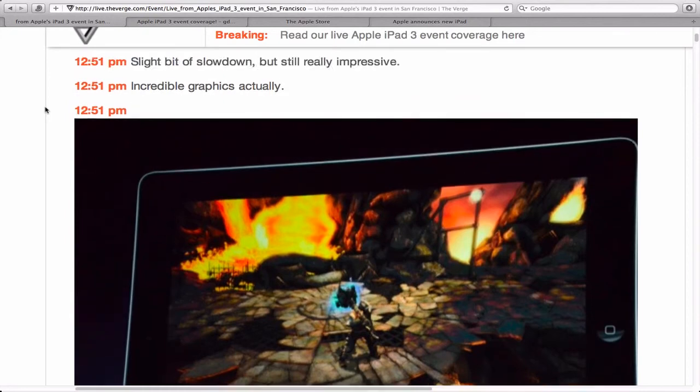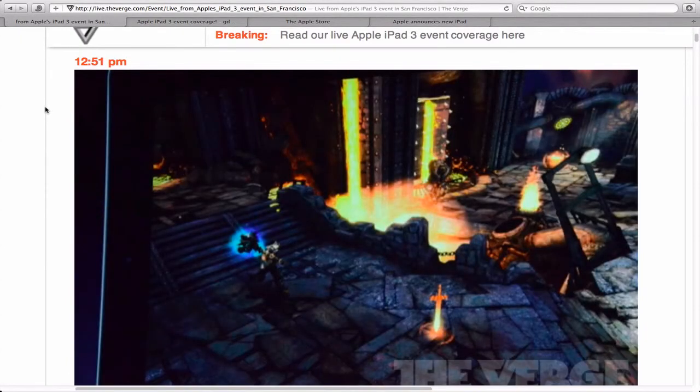The game is called Dungeons. A lot of people are saying this looks like Diablo. It's called Dungeons. The Infinity Blade.